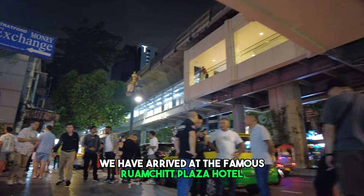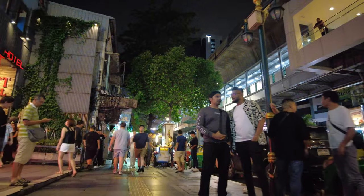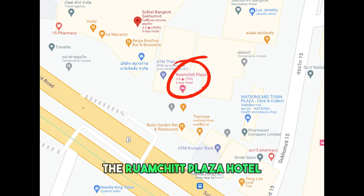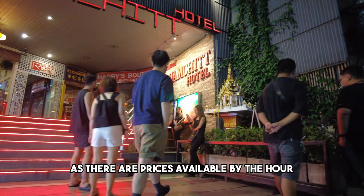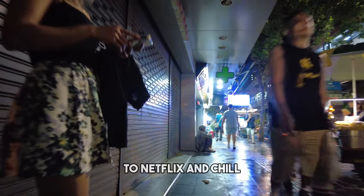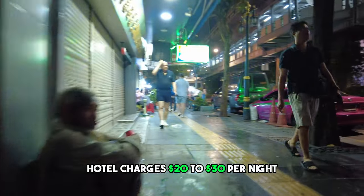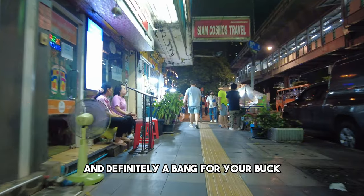We have arrived at the famous Ruamchit Plaza Hotel. This is also another budget-friendly hotel, but most people who book this hotel are patrons of the Thermae Cafe, which is located at the basement of this hotel. The Ruamchit Plaza Hotel is also known to be a short-time hotel, as there are prices available by the hour. It is very convenient for Thermae Cafe patrons who would like to bring a companion back to the hotel to Netflix and chill. This budget-friendly and guest-friendly hotel charges $20 to $30 per night, so it is extremely affordable and definitely a bang for your buck.